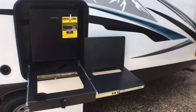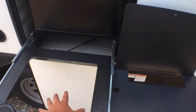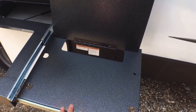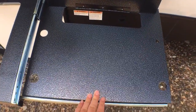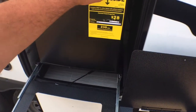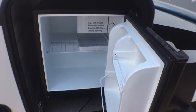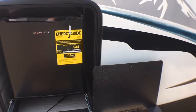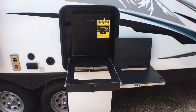Now, I just have this slid out. I don't have the griddle or the sink set up, but there is a sink that will go in here for that spray port. You're also going to have a griddle that will set right here. And then lastly, you do have a mini fridge, which is a pretty neat feature for being a couples unit. You don't normally get a couples unit with an outside kitchen this small.